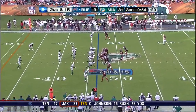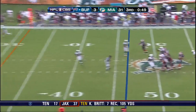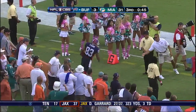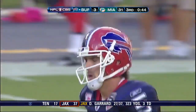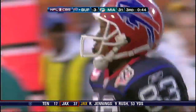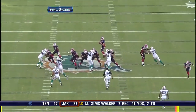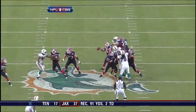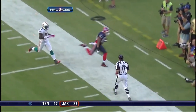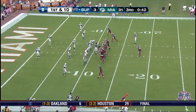Fred Jackson is in the backfield, 2nd and 15. Down the side, looking for Evans. What a catch. He beats the rookie again, Davis, to the 11. He caught a 47-yard pass earlier, a 35-yard reception right there. 1st and 10 from the Miami 11. And now we're seeing better chemistry between Edwards and Lee Evans. Evans just accelerates on this ball and closes it. Now look at that. Whoa, that right foot barely in bounds, but boy, was that good.